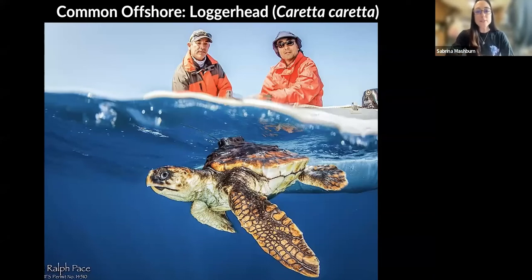And in this photo, you'll see one of my great mentors and good friends, Dr. Jeff Seminoff on the left, and Dr. Tomo Oguchi on the right, both of whom work at the Southwest Fisheries Science Center in La Jolla. And they, along with a great team of biologists from all over the world, have been tracking loggerhead movements across the Pacific since the 1990s, when this tracking technology was able to be sized at a small enough size to not encumber these little juvenile turtles' movements through the ocean.